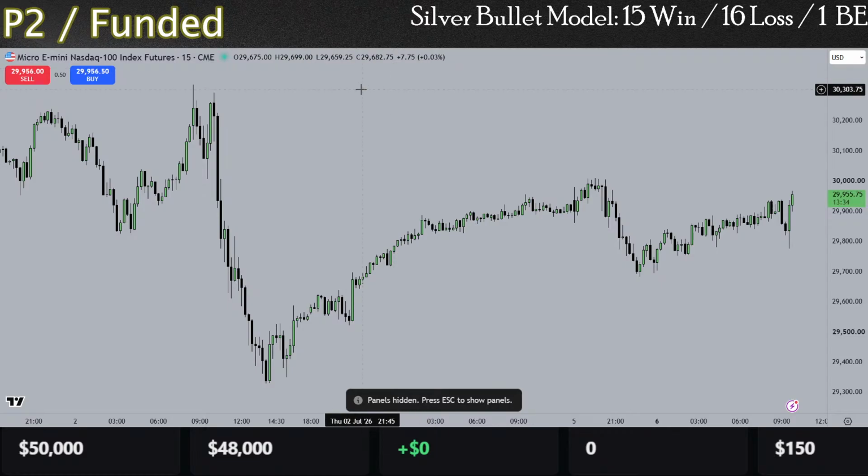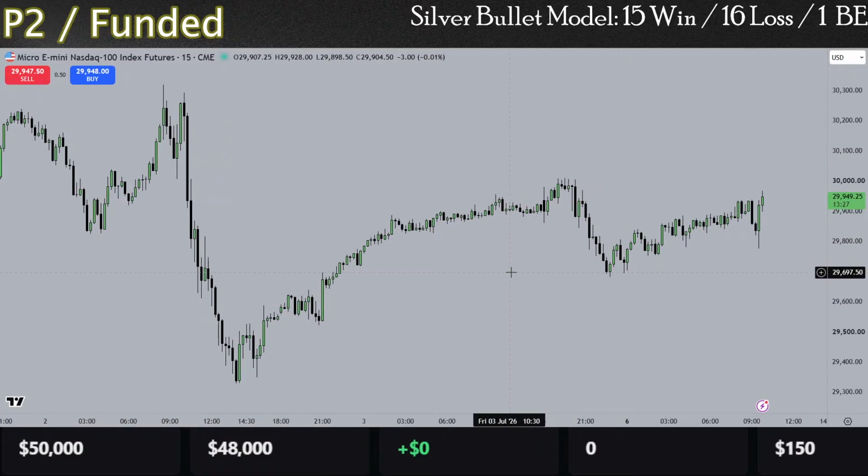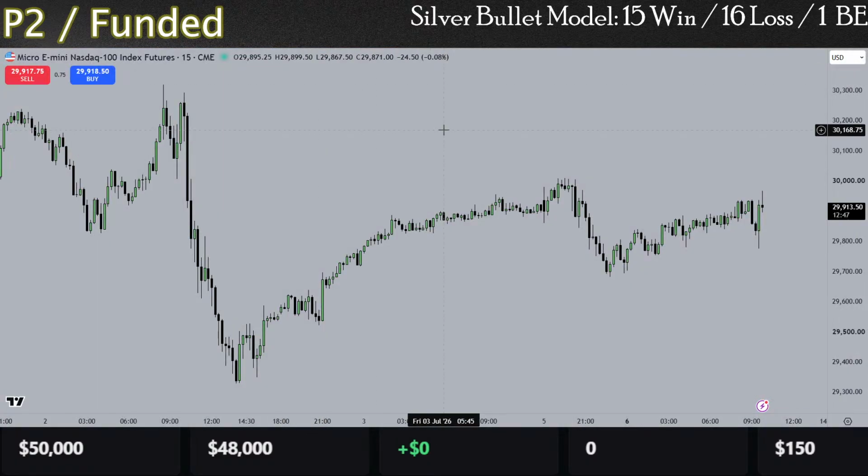For the New York AM session Silver Bullet, 10 to 11. Here we are again. Not much happened since the London Open session. Really rather quiet market action so far since the Open. So we'll see. 10 a.m. we have a high impact news event. It's the ISM services PMI, which will be the main news driver for the market as it is.